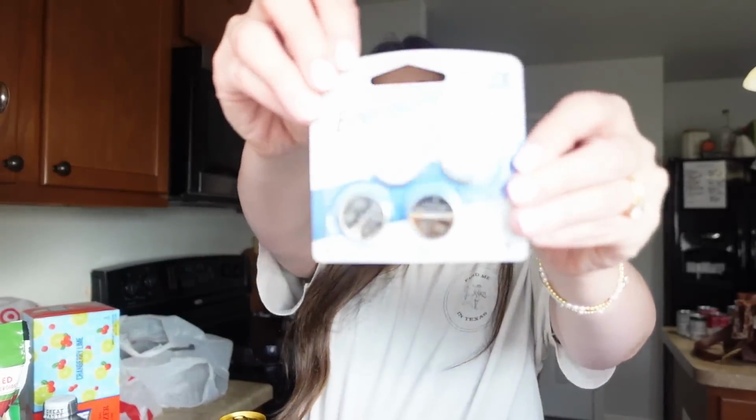And then I got some new batteries for our food scale because we're really trying to hit that protein goal, both of us. So that is everything I got, and I'm gonna put everything away.